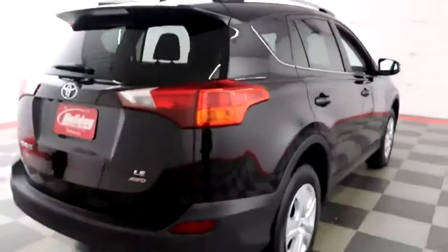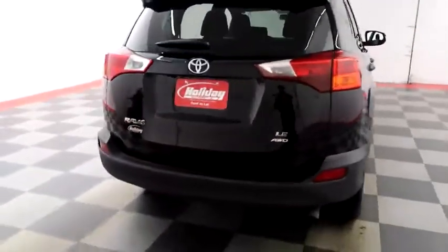Inside, cloth interior. The seats are clean all the way throughout. Up top you have a cargo rack. One more look down the passenger side, then swinging around to the back end.